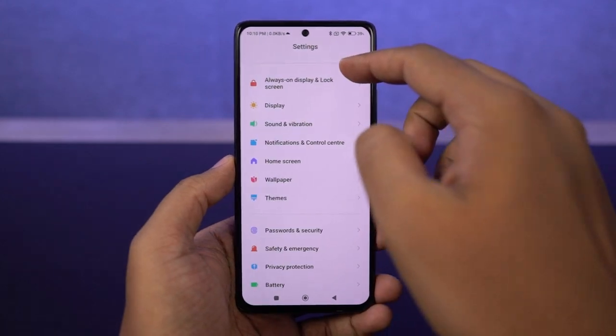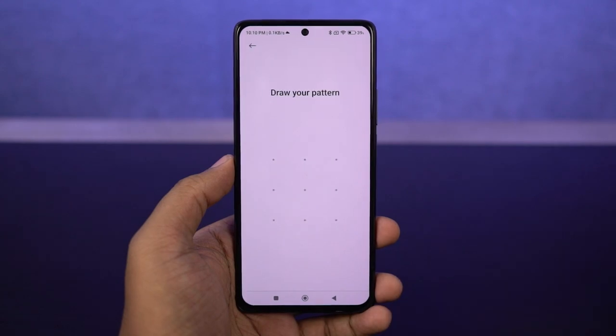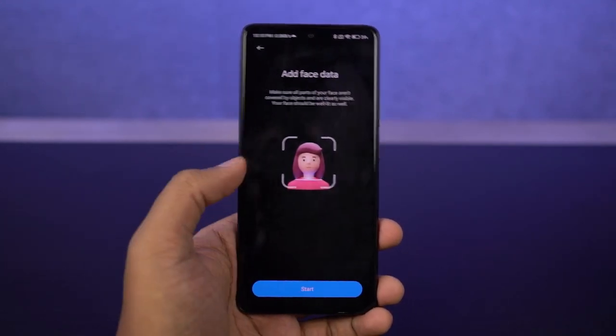Going on next, we have a brand new feature which allows us to add more than one face for face unlock feature. Let's say you have multiple people using the same phone in your home, maybe it's a phone for your kids, you can add more than one person for the facial recognition system.